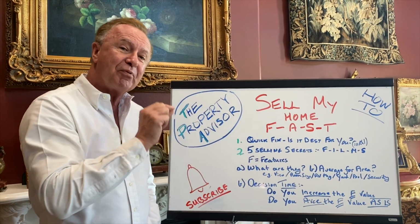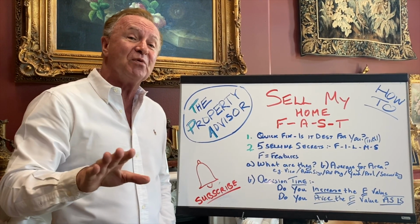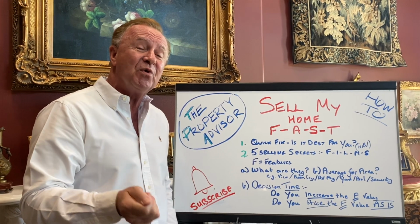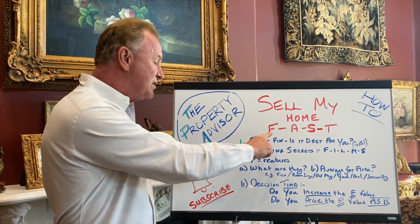And then you can price your home, because here's the bottom line. You want to sell a home fast, price will always do it. What we're talking about here is how much money do you want to give away? Do you want to give away money? Are you that desperate you want to give it away? Or do you want to make as much money as you can but still sell your home fast?